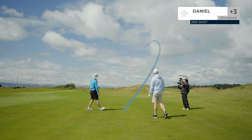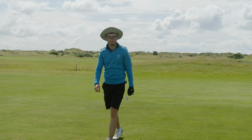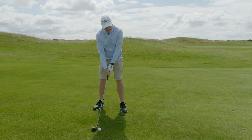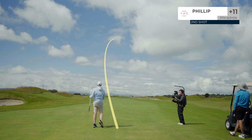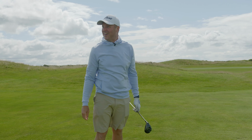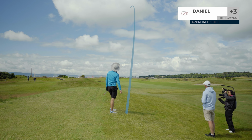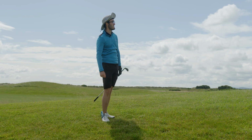Bit left. Sit down. Is that all right? Yeah, I think it's just on top of the mound on the left. Might have got up there. Too much? A little bit. Strike. Does it have enough? Go. Short of it, I think. Just short of it or in it, I think. Sit down. Oh, it's huge. Not bad. That's okay. Not bad.